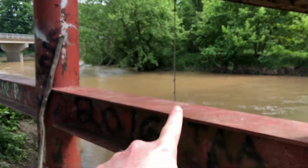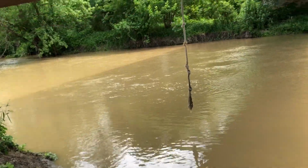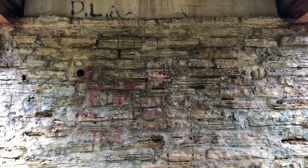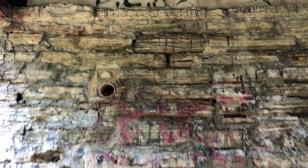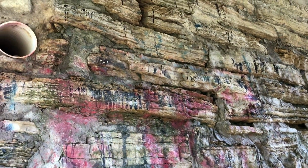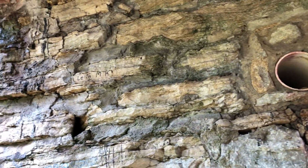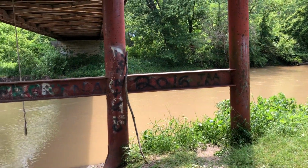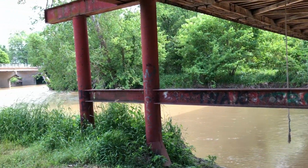There's a rope that someone has attached so that people can swing out into the river and go swimming. That's pretty cool. There's also a pretty decent amount of graffiti down here. Looks like a lot of it started to wear away. Or maybe somebody's come down and tried to clean it off a little bit. So lots of names. And the same thing on the pillars here. Lots of people have come down here and tagged it with their name.